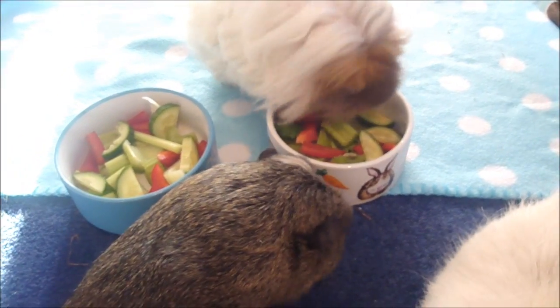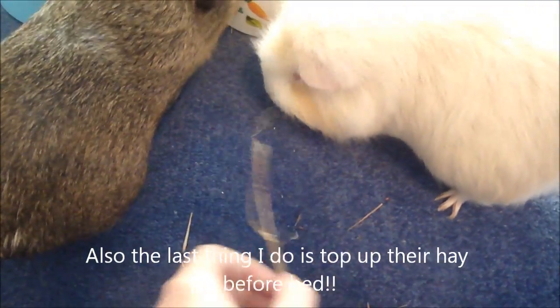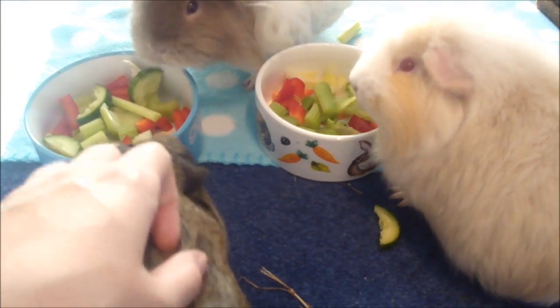But later on, usually if I'm watching TV or something, I will get the piggies out for a cuddle, which can be quite difficult with 3 piggies actually, because these especially like to get on each other's nerves. I do think lap time is important to get them more tame and get them used to being handled.